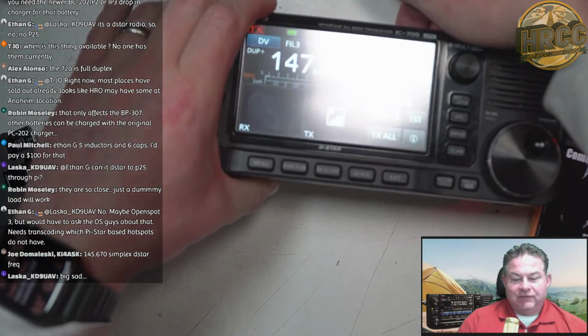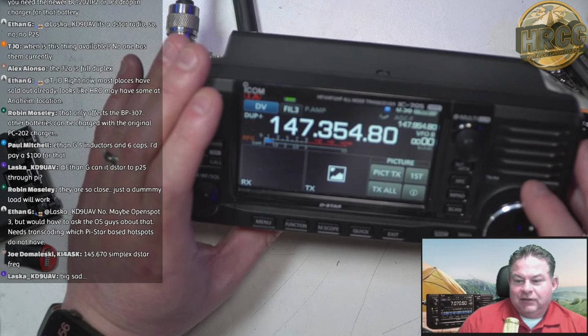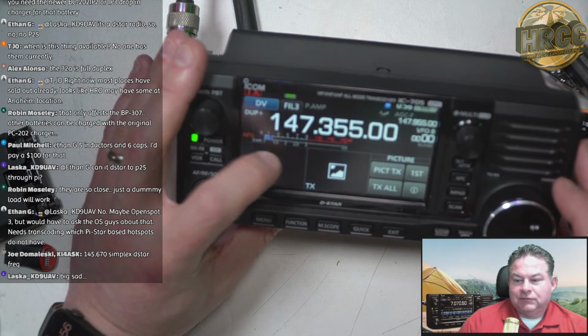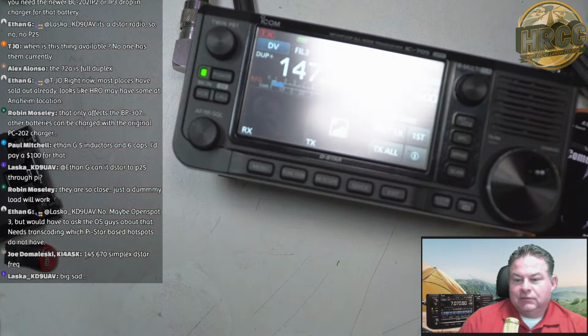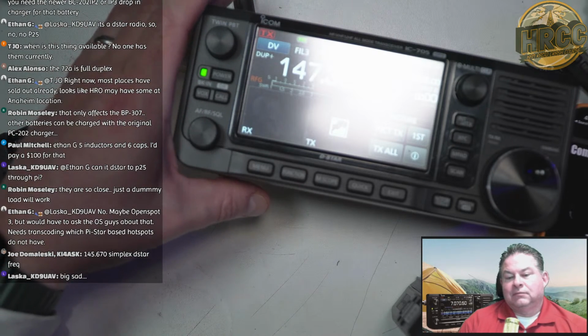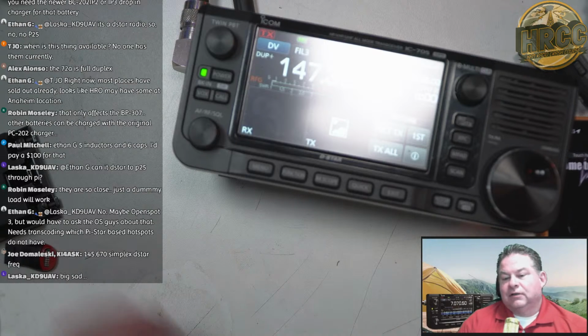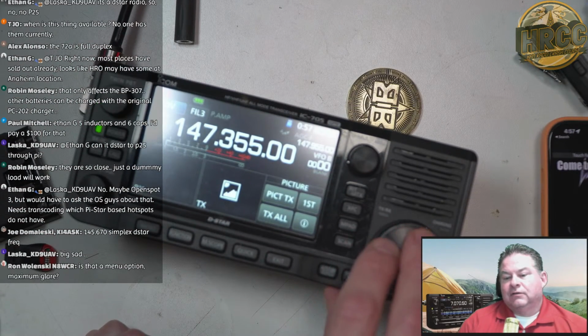There's a recommendation about 145.670 simplex D-star, but I wouldn't go there to transmit an image. Okay, let's go ahead and do this. And you are set for maximum glare there, Josh. I know, I'm going to have to switch that in a second. Okay, hold on. I'm getting there. Are you transmitting simplex with the handheld? There we go. I'm transmitting now. Why did the frequency change?